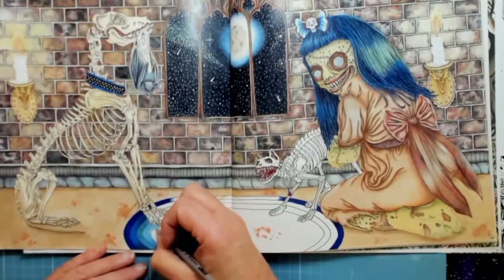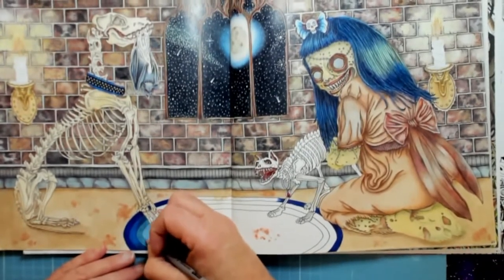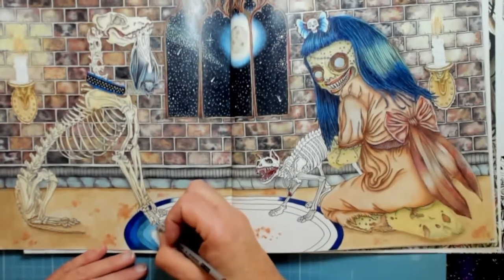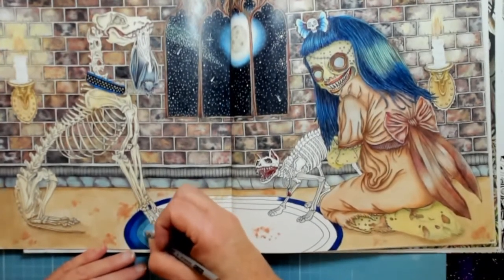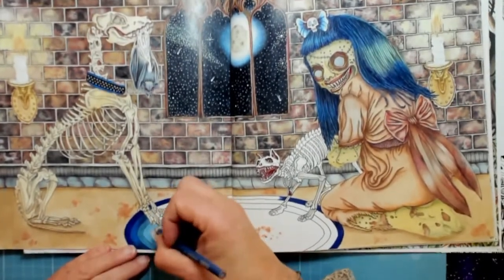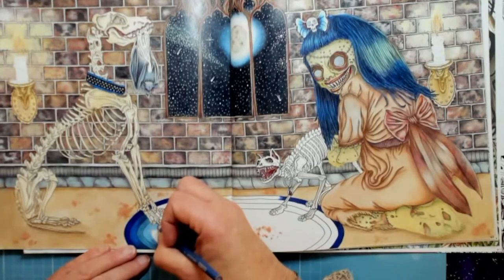I'm pretty hard with this other one. That's all right. It's good, actually. I can vary it up a little bit. It just looks like a stain. Another stain.